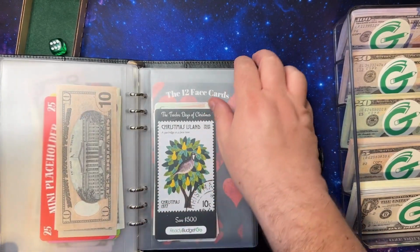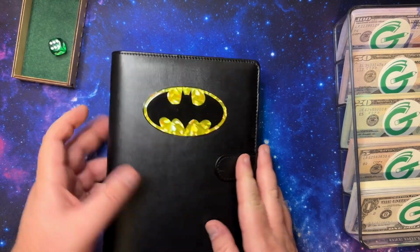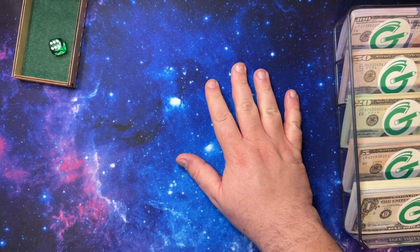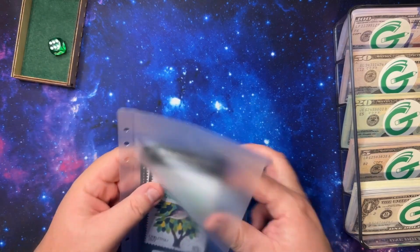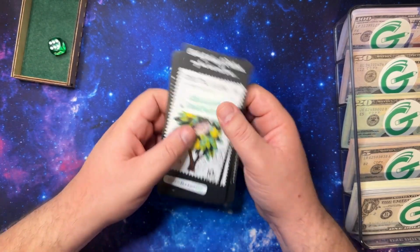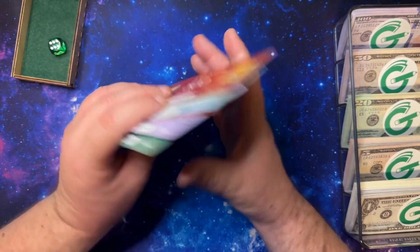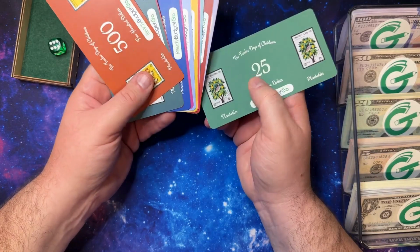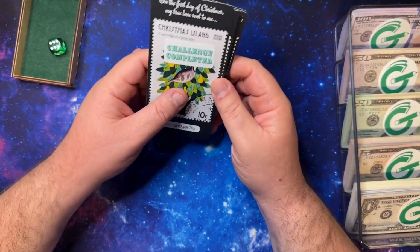Okay, next up we've got the 12 Days of Christmas and then the 12 face cards. So let me get those out. Well, I'll get out the 12 Days of Christmas anyway. 12 face cards are right behind it. So this savings challenge is also available in my Etsy shop. It is a scratch-off savings challenge. There are placeholders on the back ranging from $25 up to $500. It is a $500 savings challenge.